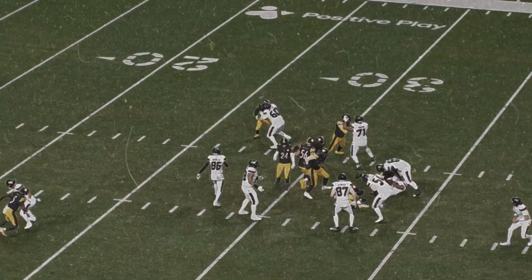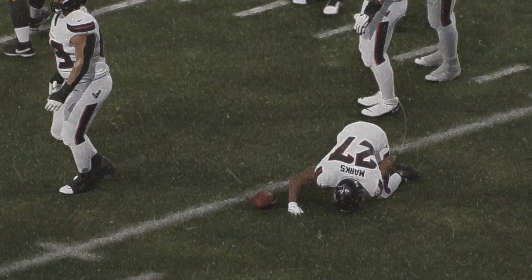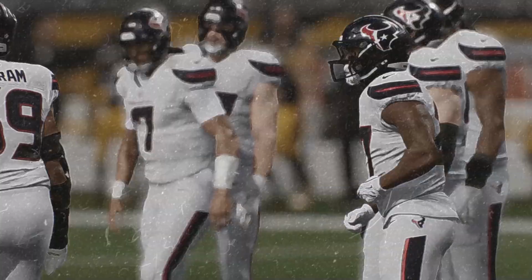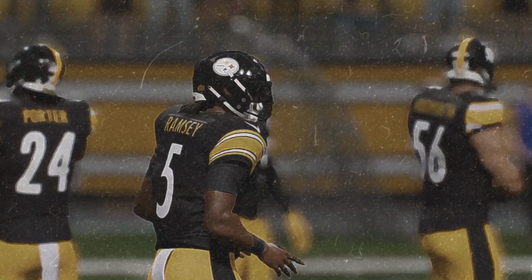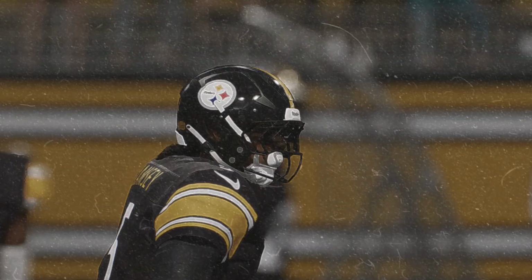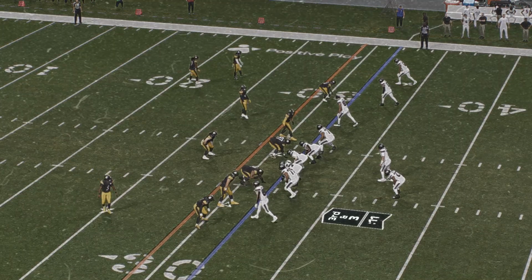Stroud going to give to Marks. And he's swallowed up right near the line of scrimmage. Call it no gain that time as it's going to leave him with a 3rd and about 3 to go. It's 3rd down. That's a mountain of a man that just made that stop, isn't it? But he's more than that. This guy's nimble and quick. More than a space eater. He just made a great play there.